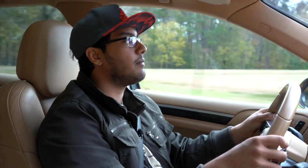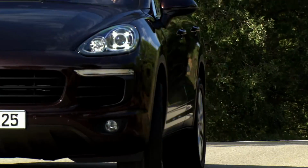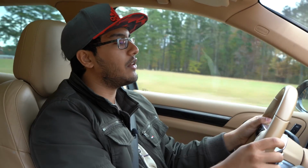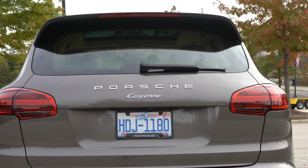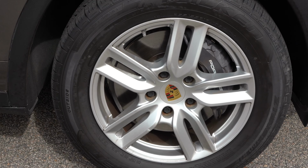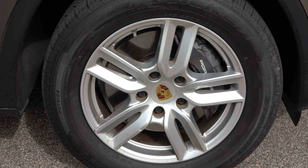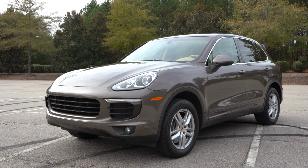So I love that. Now the next thing, the handling of this bad boy is truly awe-inspiring. Dude, this thing is like, what is it, 4,400 pounds or something like that? It really should not, you know what I'm saying? It should not handle this well. But there is a level of poise and precision that this vehicle has that not too many other vehicles will. I mean, you question how is it doing this?